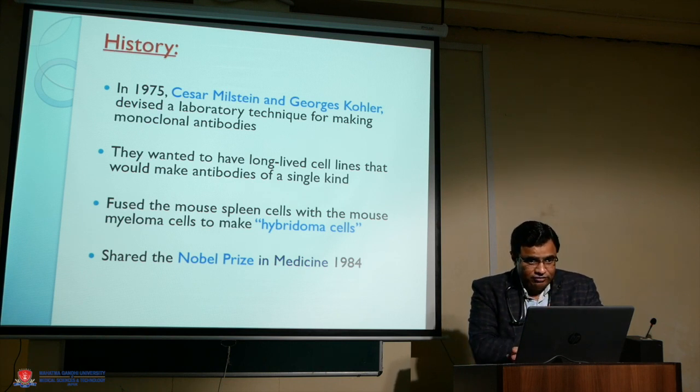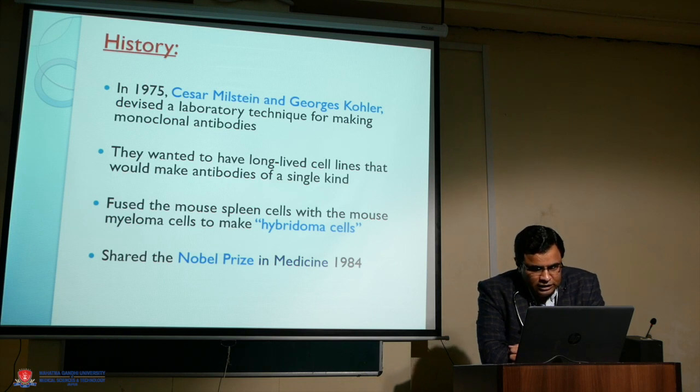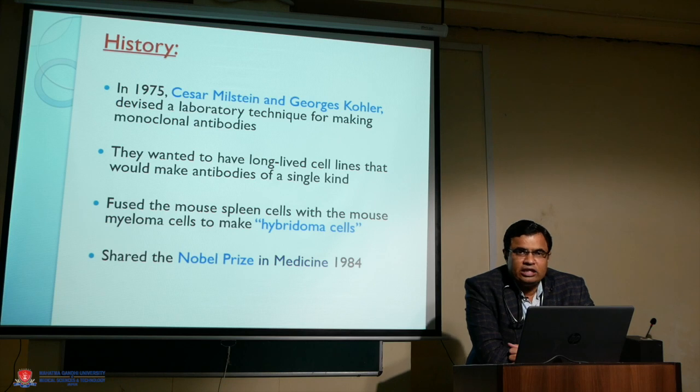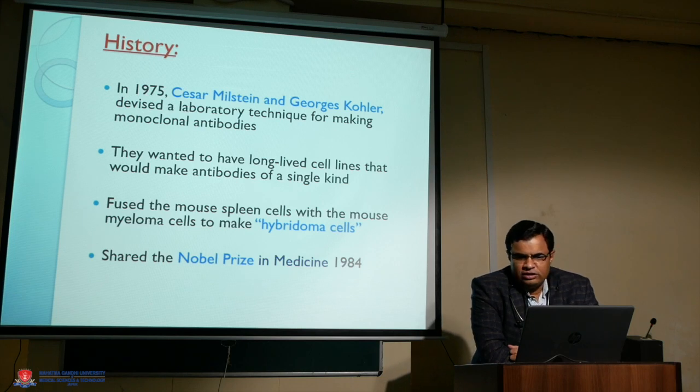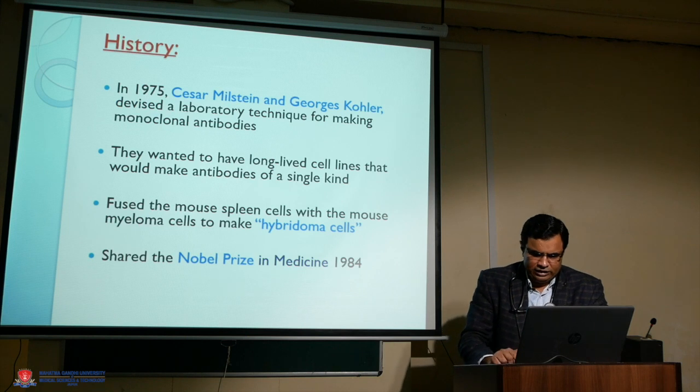In 1975, Caesar Milstein and Georges Köhler devised a laboratory technique for making monoclonal antibodies. They wanted a long-lived cell line that would make antibodies of a single kind, and they fused mouse spleen cells with mouse myeloma cells to make hybridoma cells. For their work, they were awarded the Nobel Prize in 1984.